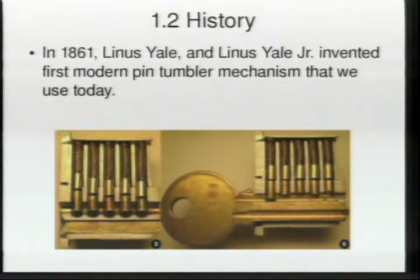The plug is the part that turns. So when everything is right, you can see on the right there, all of these cuts are lined up, and the plug can turn and the lock will open. This is the basis for pretty much every lock design out there right now, for the most part.